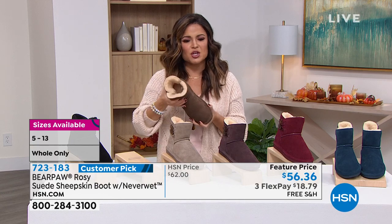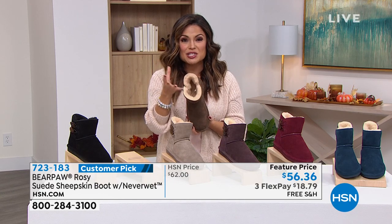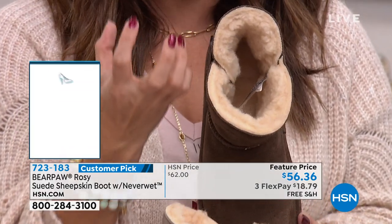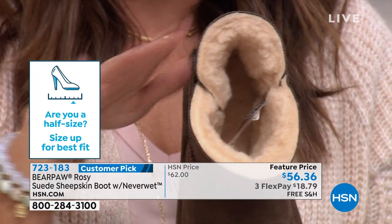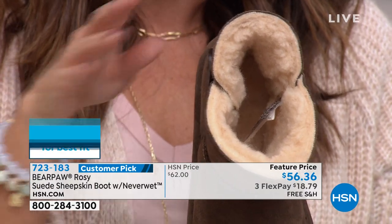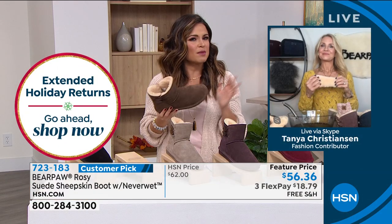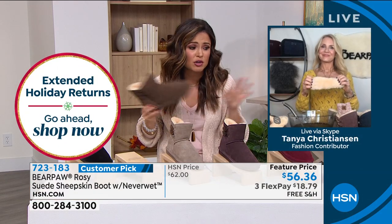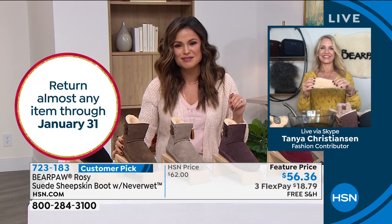And one thing people should know too, Tanya, we talk about this all the time. When you get it home, that wool blend lining is so plush and so soft and malleable, but when you first put them on, you gotta wear them for a bit. Let your toes find their way. It's gonna kind of create more space for you. So don't try them on and think, oh, they're too tight. Just give them a minute and wear them around the house maybe. You've got till the end of January to return anything right now with our extended holiday returns. But it's just a little tip for you to keep in mind.